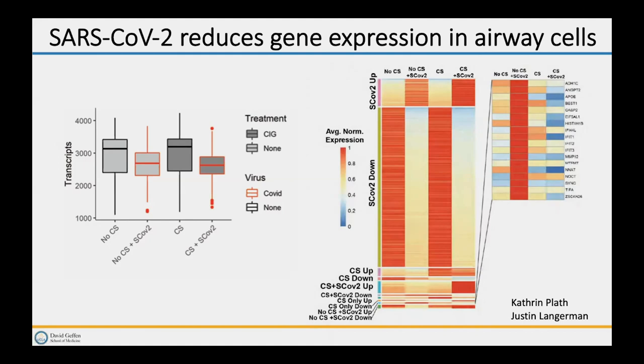And looking at this in a different way, we looked at these heat maps, and really what these do is show us patterns of gene expression across these four different groups and whether gene expression goes up or down. And the prevailing pattern that we saw was that in the setting of virus infection, either with or without cigarette smoke, it looked very similar, but that most of the genes are downregulated in expression, whether there's no cigarette smoke or there is cigarette smoke. Although, of course, other patterns exist.